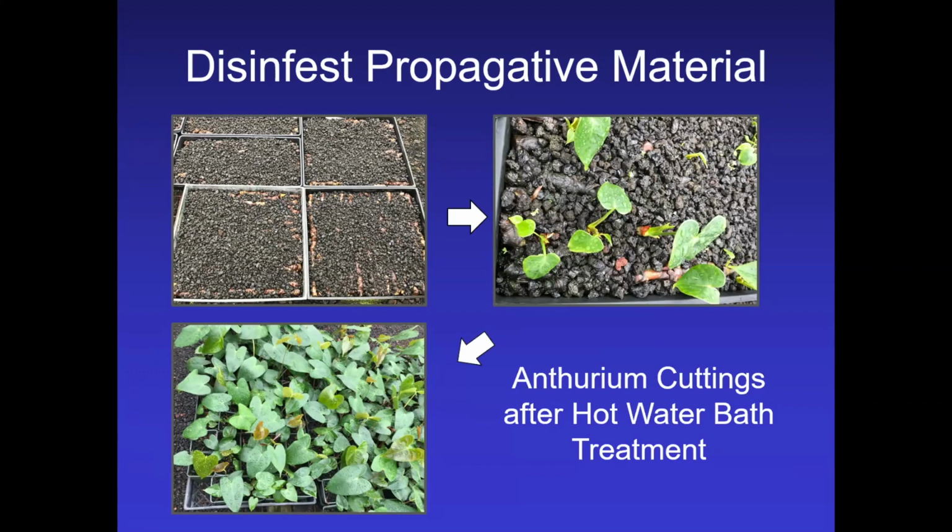Some cultivars are more tolerant to heat than others. So I would recommend taking this slow and just doing a few of each cultivar first. And then you'll get a hang of which ones can handle the heat better than others. And definitely on your first run, don't do a giant batch. Just take your time until you get comfortable with the technique.